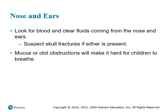And remember, younger kids are obligate nose breathers. They have to learn how to breathe through their mouth. So if they do have obstructions in their nasal passages, it's going to make it hard for them to breathe. So if there's mucus or blood clots, things like that, we may have to suction those out with a bulb syringe.